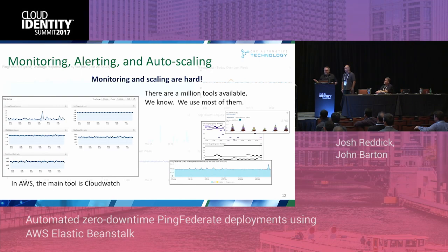You can't really have good auto-scaling without good monitoring, so they go hand in hand. There's a million tools out there for monitoring and visibility into your applications. We know we pay for most of them. So we instrument all the VMs and JVMs with New Relic, which gets you good transaction-level data and good visibility inside the machine.